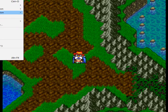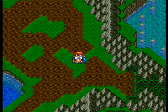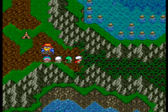Alright, so let's save our game, because we just fought an epic battle against some mudmen, and we probably don't actually want to be here, but I wonder if we'll take damage from these tiles.